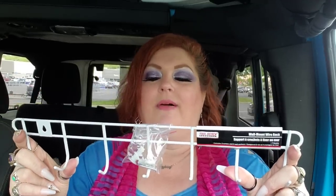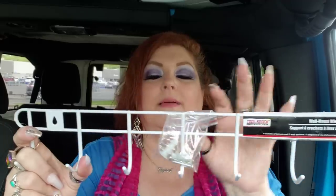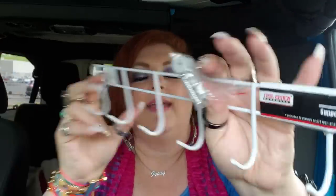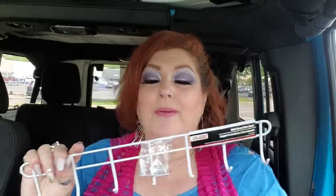I'm going to have him put this on my wall. It comes with the mounting screws and everything. It's just called a wall mount wire rack. This is going to be so perfect for my necklaces. I'll be able to see them and wear them, because right now the ones in the back take way too long to get to, since I have to move all the ones in the front. It's just a hard thing. So I thought that was a great idea when I was in there.